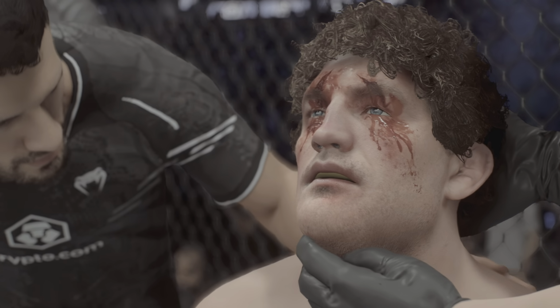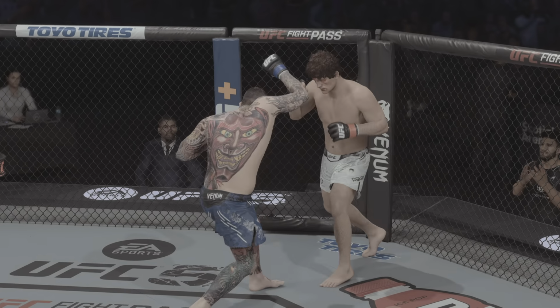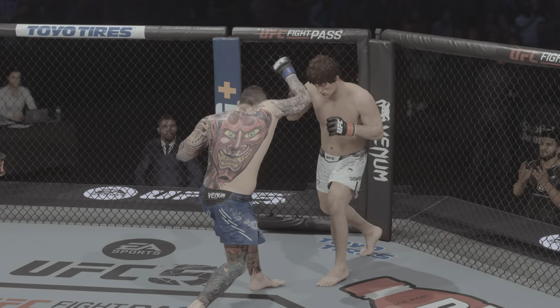Hashtag swollen. His face is starting to close, my man. It looks really bad. I mean, early in the fight, we talked about addressing things right now. He didn't do that, and now it seems as though he's going to pay for it.